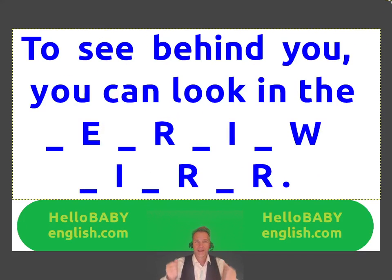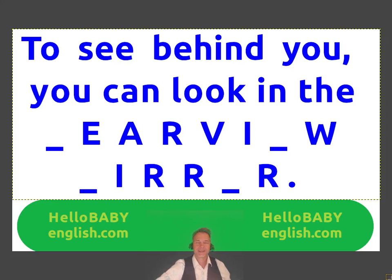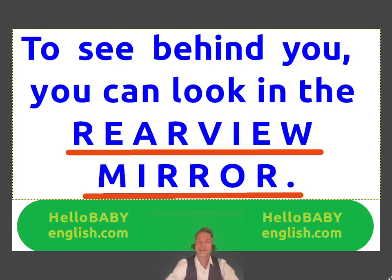When you are driving, to see behind you, you can look in the blank. Here's a picture. You can see a guy with his sunglasses. He is looking in the blank to see backwards. Rear view mirror. You can look in the rear view mirror. It's in the center of the car.